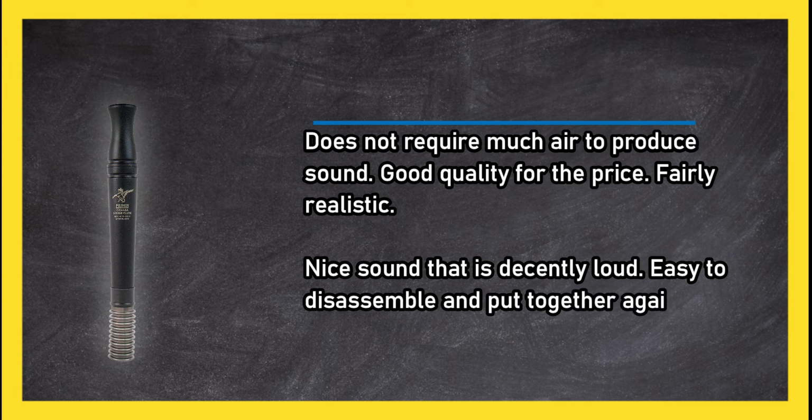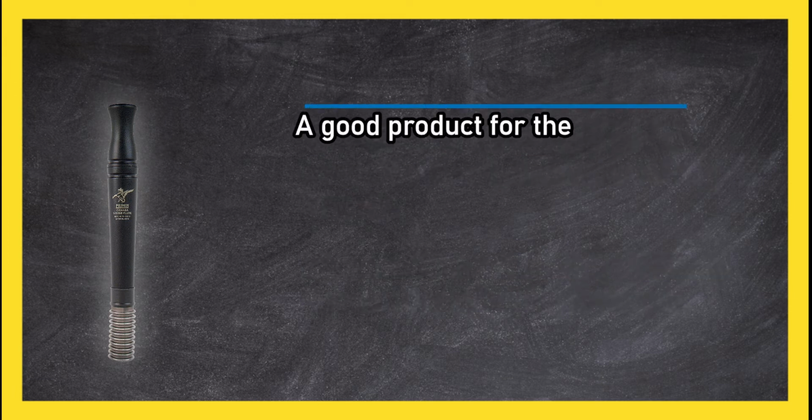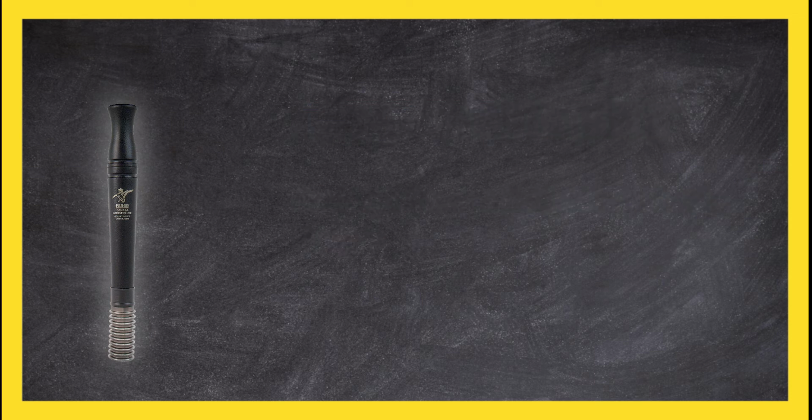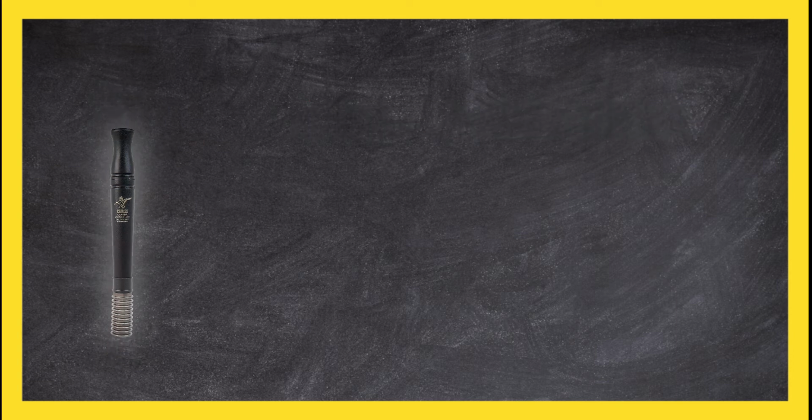Easy to disassemble and put together again. A good product for the money. An easy to use design that fits the budget. Does not come with an instructional video.